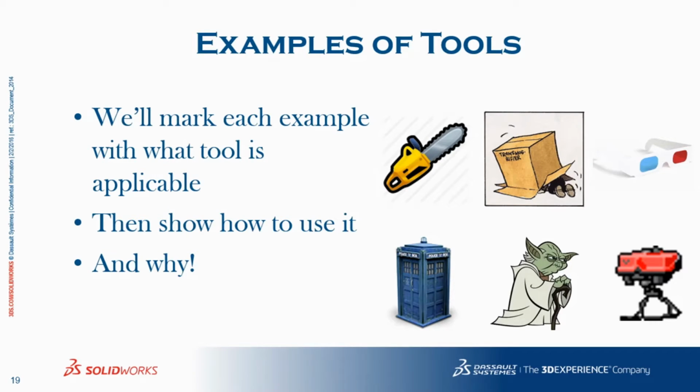Does anyone know what the bottom right one is? Virtual Boy. Virtual Boy, thank you. I've shown this to like 3 people and they didn't know what it was, and I was just depressed. And then we got Master Yoda for Jedi mind trick, and we've got the TARDIS for the Doctor.